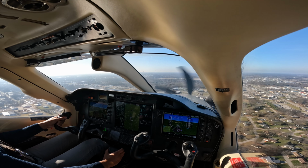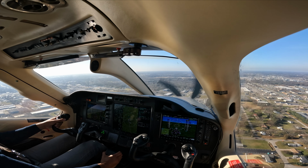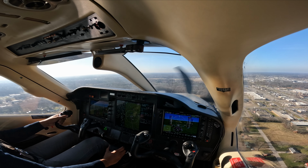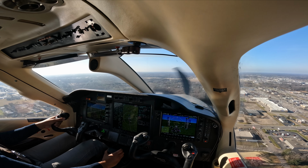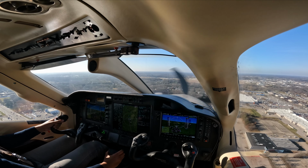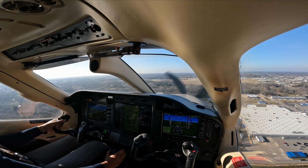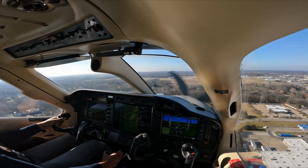We have traffic in the left downwind for runway 27. Looks like he's turning left downwind now. Uniform Foxtrot, extend your downwind, I'll call your base. Extend downwind, Uniform Fox. There he is. And Elkhart Tower, 739 Uniform Fox, I've got the traffic on short final in sight. Roger, follow the traffic. Okay, we'll follow the traffic.